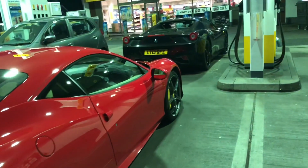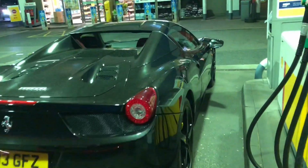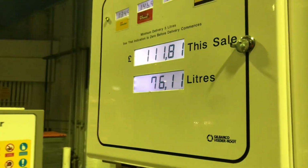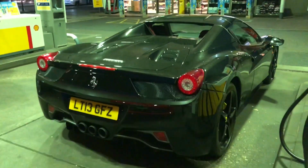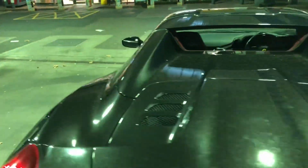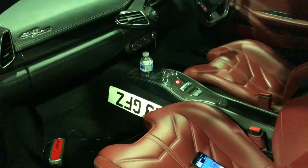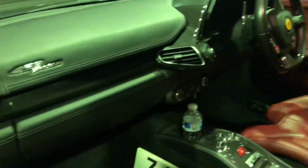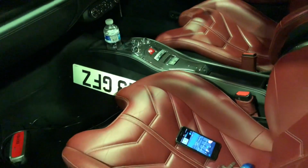Guys, we've just done our first pit stop. Car was picked up with reserve fuel, so we thought we'd quickly fill it up. And there's the damage. But he doesn't care, he's still over the moon. At least this way I've got a bit of extra light to show you guys. Show you guys earlier, so apologies for the bad lighting, but didn't expect so much traffic coming up here.